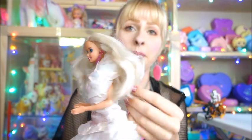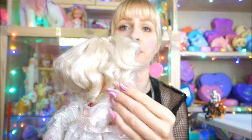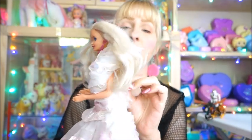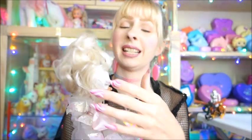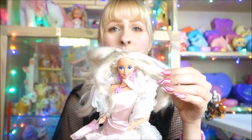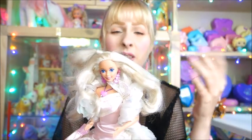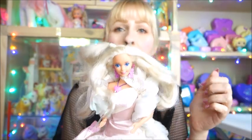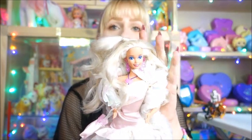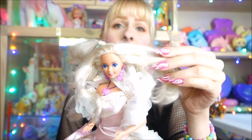I think it is a little bit cut, but it's still pretty long, so it's not very noticeable, but it is pretty gray. And this is something that I have not heard a lot of people talk about in the Barbie community. I know I'm not really in the Barbie collectors community, but I'm watching a couple of Barbie YouTubers, and this kind of hair, which is, is it Kanekalon? It's a very soft one.